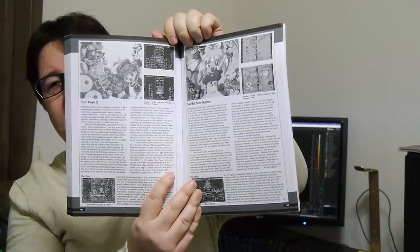Yeah, here we go, something you don't really expect to see in a Western published book. Puyo Puyo 2 and Twinkle Star Sprites. So yeah, this is a really good book, which is a nice addition to the coffee table. So I'm pretty happy you picked that up for me, really.